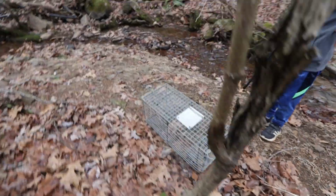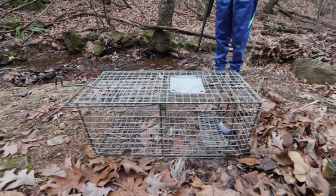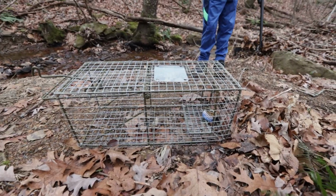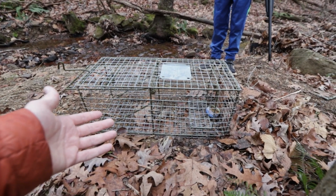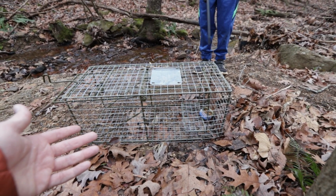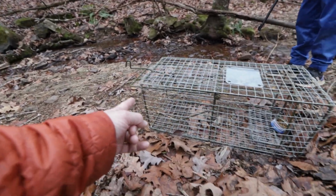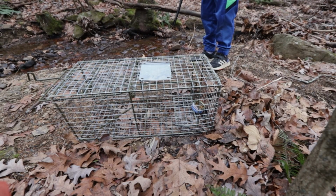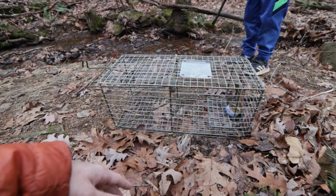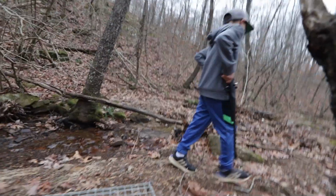Use dog food as well. But this is Levi's other small live trap. We haven't caught anything in it yet, but we may have trouble catching coons because it is a smaller trap, so they may not fit in it, and they could get the bait, and then that door could fall, and they could just get out because, you know, half their body's sticking out. But we're gonna try to catch some squirrels or whatever we can catch in it. All right, Levi, you wanna go check the last one? Yeah. All right, let's go check it.